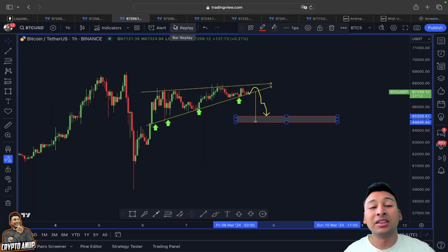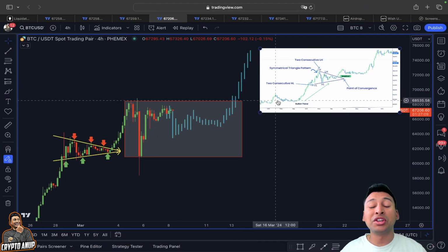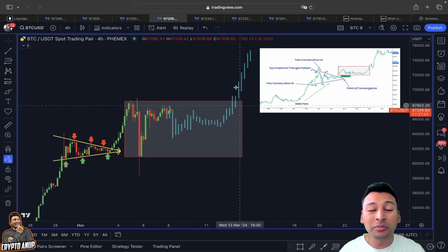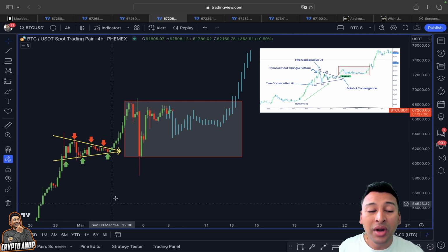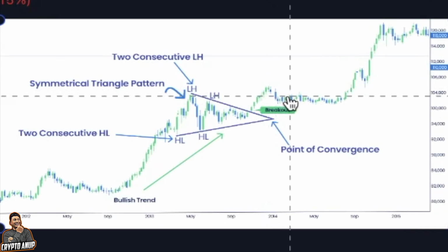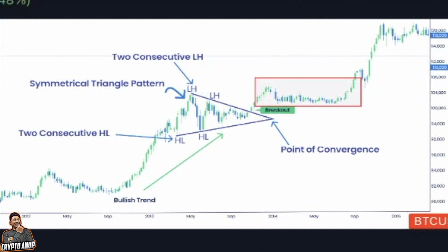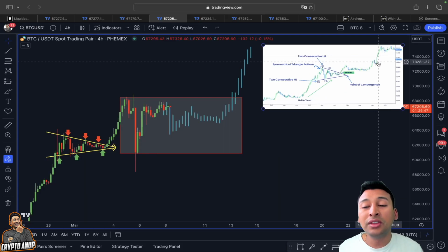Not just that, guys, even if you look at this symmetrical triangle breakout formation, I know we have already talked about this plenty of times in my videos, but I just want to show you guys, after breaking out from this symmetrical triangle, even in this example, we had some range bound scenario, right? Price started consolidating, and after a few days of consolidation, only after that it started with this impulsive move.